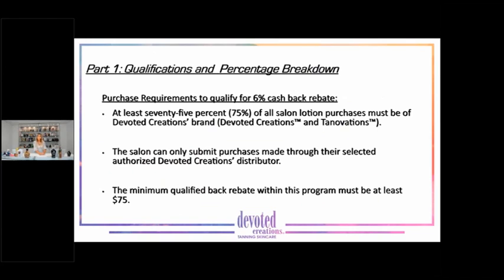So to start off, our 5-star program is like a handshake agreement. We definitely do not have any contracts or anything. We don't have anything that you have to sign to be in our program. We basically just, it's on a loyalty basis.